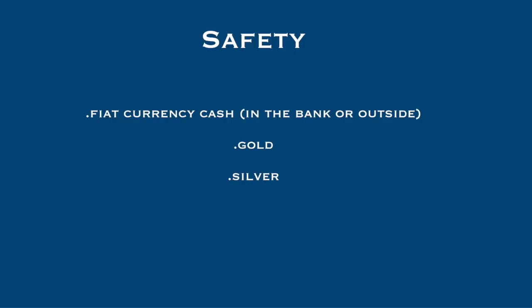But it's still safer than all the other stuff I talked about before. And then you got gold and silver. Those are the ultimate cash. Don't forget, the word cash was the specie that you got in return for exchanging your banknote. If you took your banknote to the bank, they gave you cash. That was gold or silver. So I think those are the safest for me. Yes, you need to be careful, of course, where you keep them, where you store them. This is up to the individual.